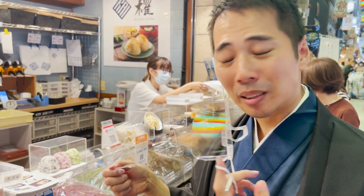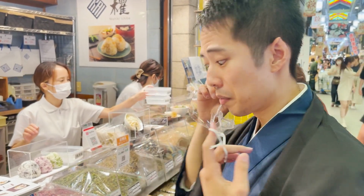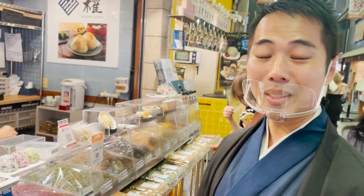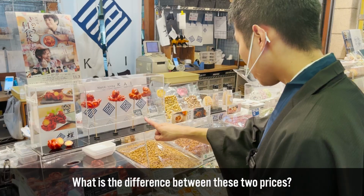It tastes really good. The saltiness is amazing. Oh, my kids will absolutely love this. And it says all of this is really good for health as well. But absolutely, we cannot miss out on the tako tamago. Yes. I love to order this as well. Perfect.